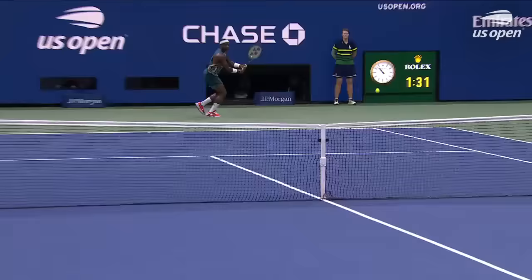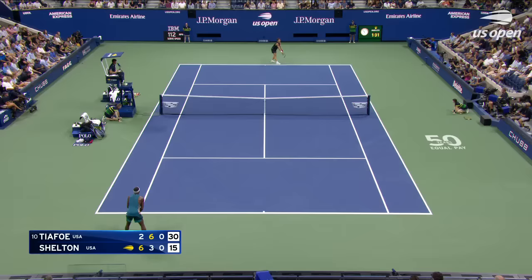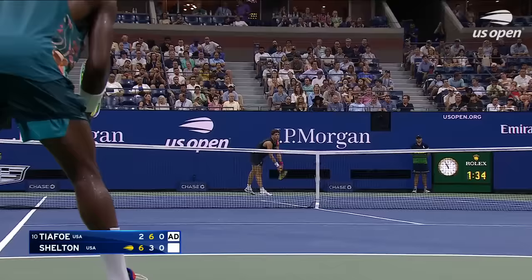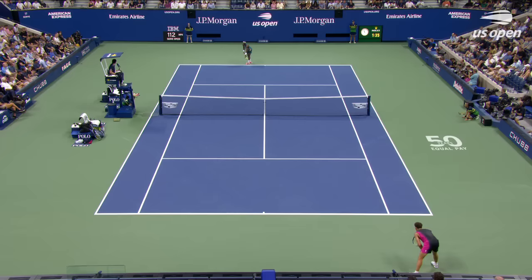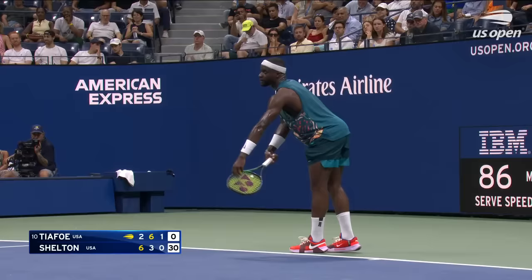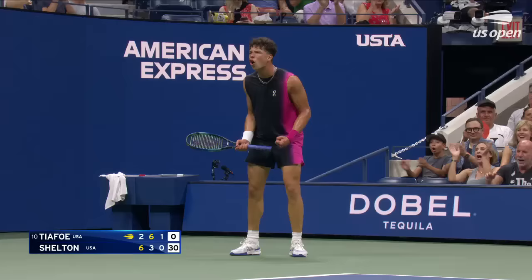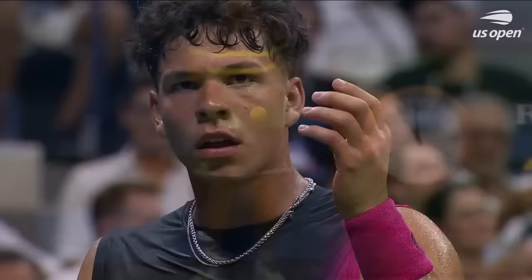This is incredible. Huge forehand, maybe not enough depth on it. And he smells an opportunity, doesn't he? That's a good start. Oh, what a pass! That's the danger about approaching cross court, as you leave up that angle and the line.